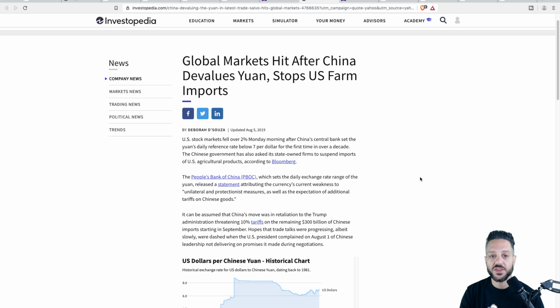So they devalued the Chinese yuan deliberately so that Chinese exports are cheaper to the rest of the world and remain competitive regardless of any tariffs imposed on them. It's almost like a competitive disadvantage to world superpowers, right? The fact that China can actually do this. And in conjunction, it stops US farm imports. So it stopped buying US farm imports in the short term.